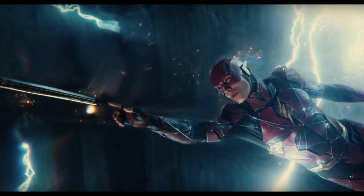Today we're going to be talking about Justice League's The Flash. Who's he played by? Ezra Miller. Let's talk about The Flash a little, if you don't know about him. The Flash's mother was killed when he was 11. The police thought his father was the murderer, but he saw something else. He doesn't know what, but he will find out soon enough.